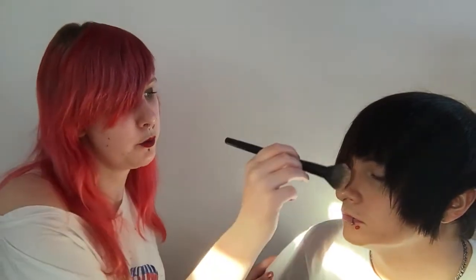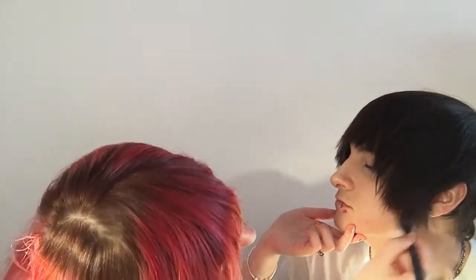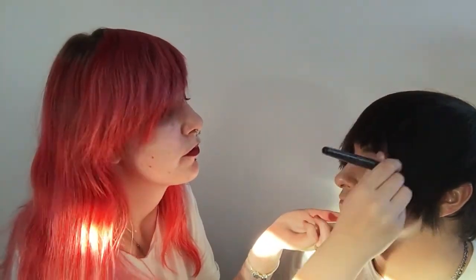Now with highlighter, you want to highlight the bridge of the nose, and mixed with the bronzer, that'll just give it a nice shine. Then you also want to highlight below the cheekbone where you put the bronzer, and above either side. And I also highlight just above the lip, which really makes the lips look nice, and on the chin.